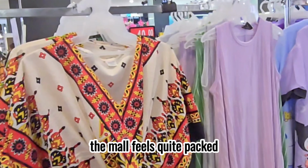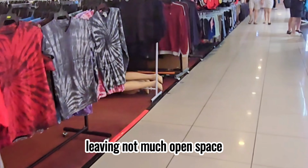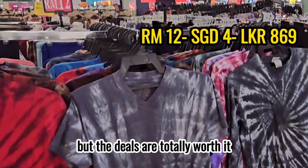The mall feels quite packed because it's filled with pop-up sales and promotions, leaving not much open space, but the deals are totally worth it.